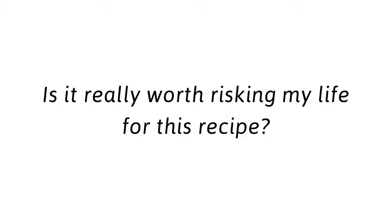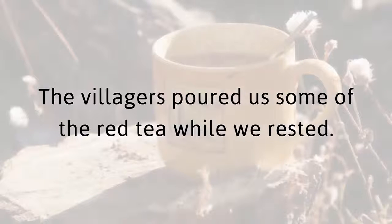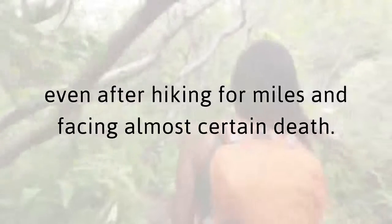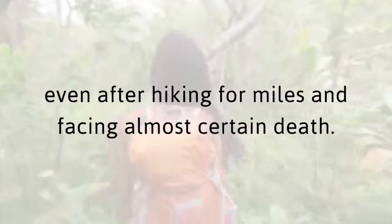My legs were shaking. I was exhausted. After my second brush with death, I was terrified. Is it really worth risking my life for this recipe? That's when we took a break. The villagers poured us some of the red tea while we rested. It tasted delicious. It stopped my hunger and gave me the energy to keep going, even after hiking for miles and facing almost certain death. Tasting the tea again convinced me that I wasn't crazy. I had to get this recipe.